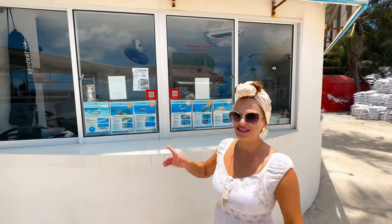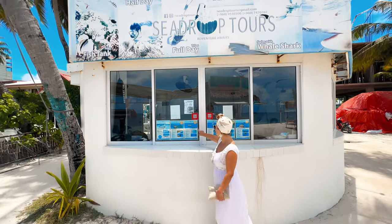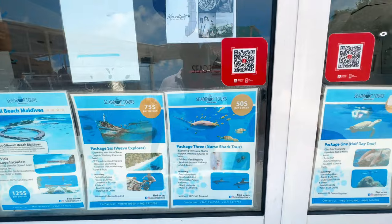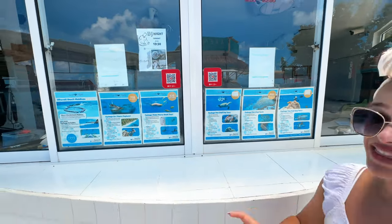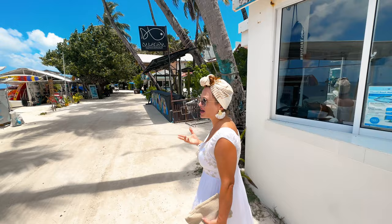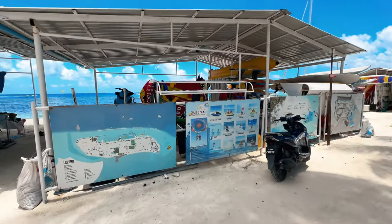Yeah, and this is Sea Drop Tours. We took this tour to see the nurse sharks. We took package three. We had an amazing time with them, and we highly recommend you go on a tour with Sea Drop. Their snorkel masks are actually one of the best I've had from a tour company, and their fins are really comfortable as well.